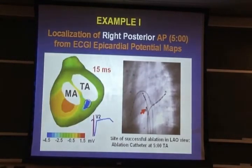Here we show an example of localization of a right posterior pathway from our ECGI epicardial potential map in one of our patients. This map shows the spatial distribution of epicardial potentials 15 milliseconds after onset of the delta wave on the body surface ECG. We observed a region of intense negative potential minimum developing on the right posterior aspect of the tricuspid annulus, as shown here in blue.